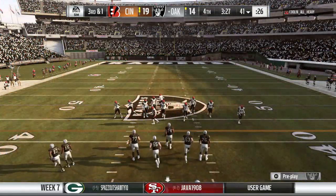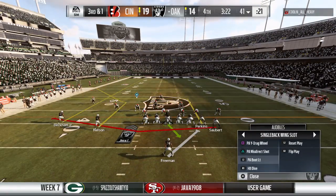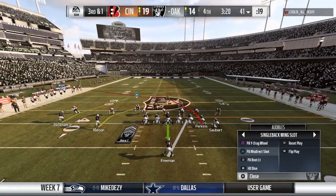Here we go, 3rd and 1. Gut check time on both sides. 4 down. 4 down. Let's rock.